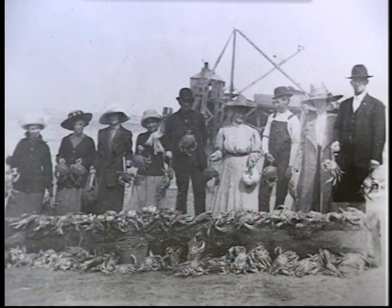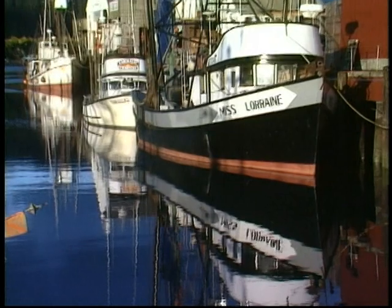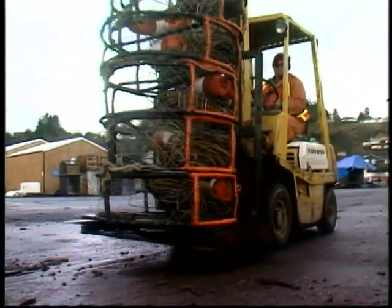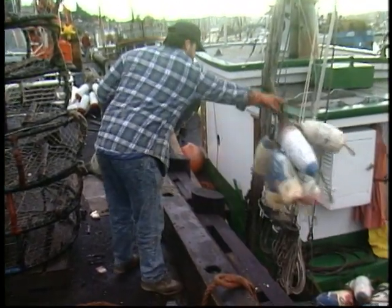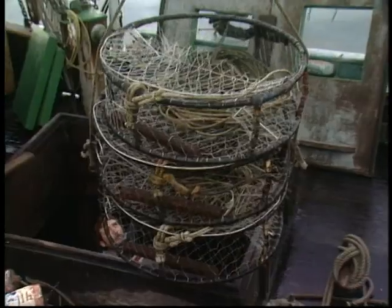Commercially harvested in the region since the late 1800s, Dungeness range from central California to the Gulf of Alaska. In November, the harbors in the small fishing communities that dot the Oregon coast come to life as crabbers gear up for the season opener.